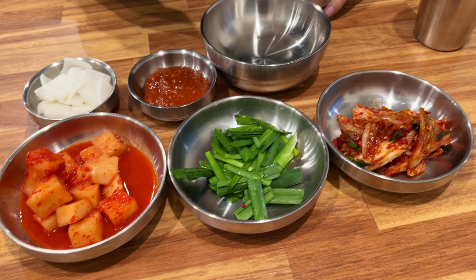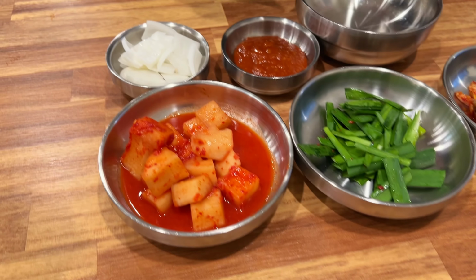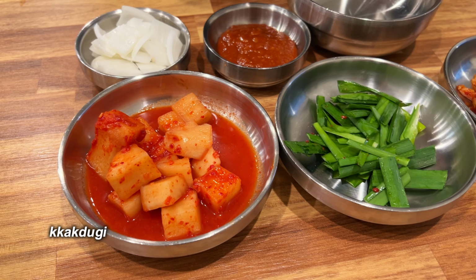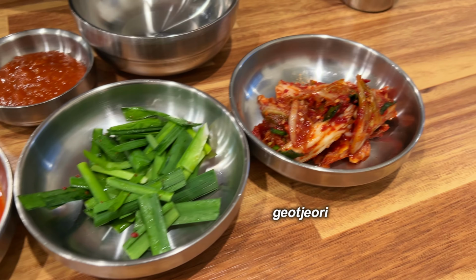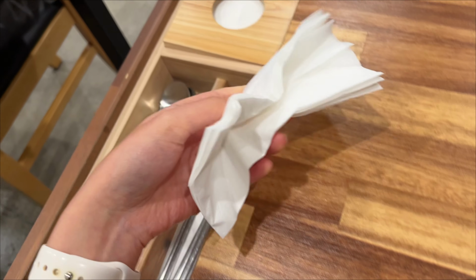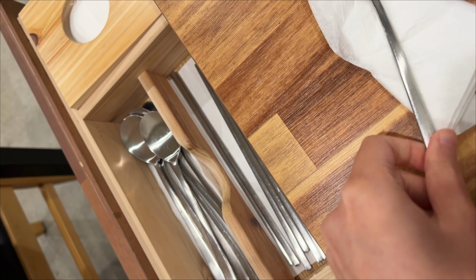After we placed our order, the staff brought us banchan, or side dishes, which included onion with samjang, gakjugi, radish kimchi, garlic chives, and geotjeori, fresh kimchi. There was a drawer in the table with napkins, spoons, and chopsticks just like in Korea.